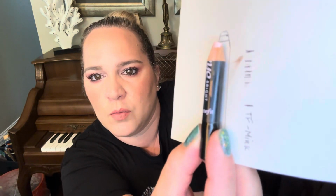Okay, these next two products are both measured on paper, and I have good progress for both of them, which makes me very, very happy. The first one is my Benefit Eye Bright pencil. I like to use this as like a brow bone highlight. I like to highlight my inner corners before I put on any powder eyeshadow. It's just a nice pinky white, and I was able to make, for me, a nice new line on the paper right there. So that's pretty good progress. I'm very happy with it.